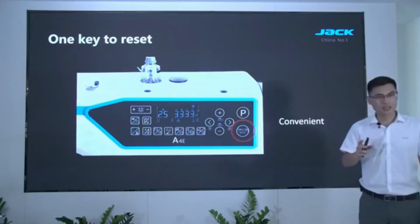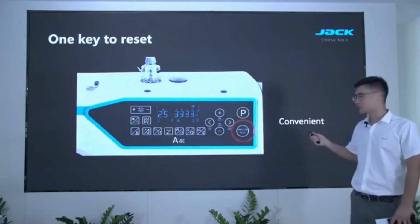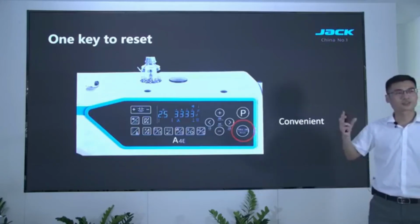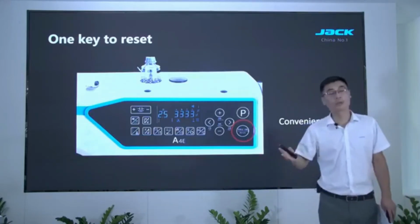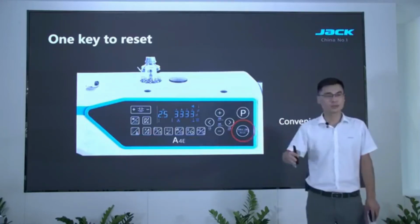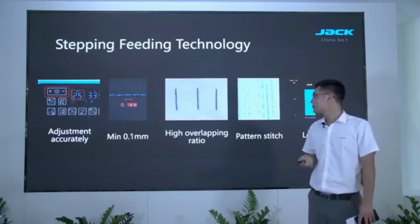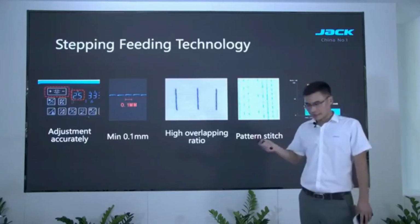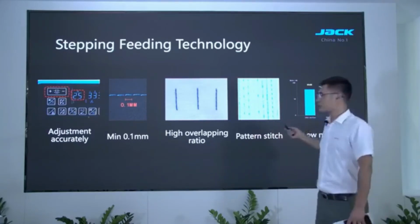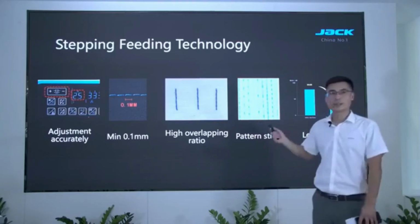So right now we have this one key reset function. When a problem comes, the factory boss or even the operator, they just push this button, and the machine will return to the function as before. Of course, as a machine controlled by a stepping motor, the stepping feeding technology will be applied to the A4E.